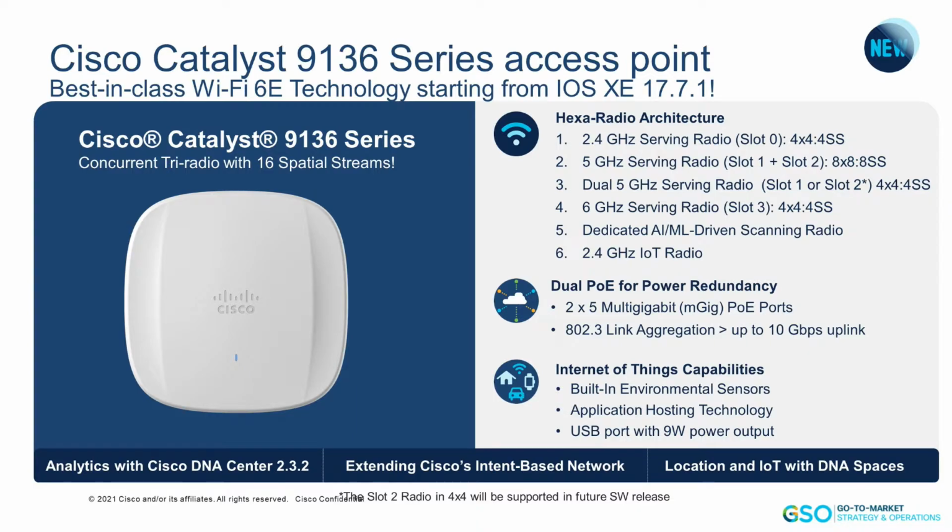No surprise, we've got a few new products that coincide with this, and that's because to access the 6 gigahertz frequency, you need a new radio.